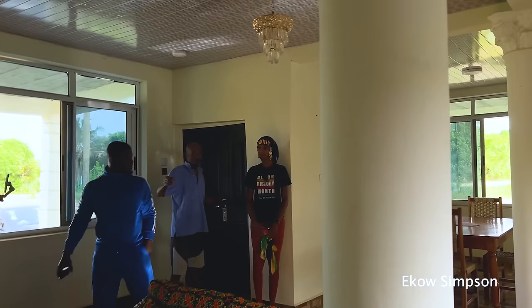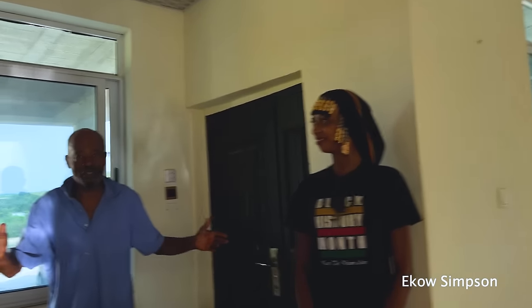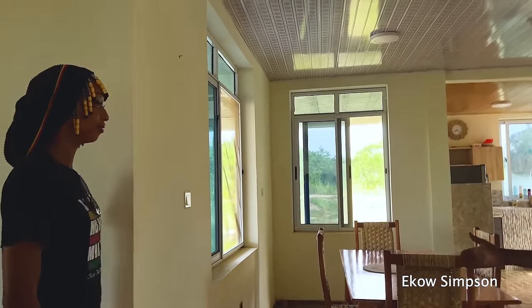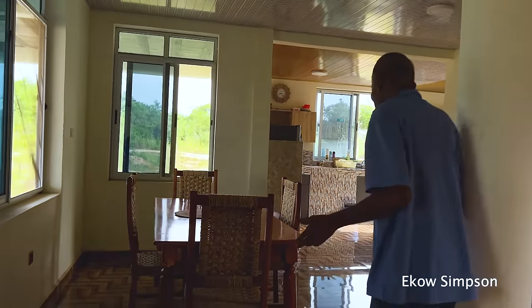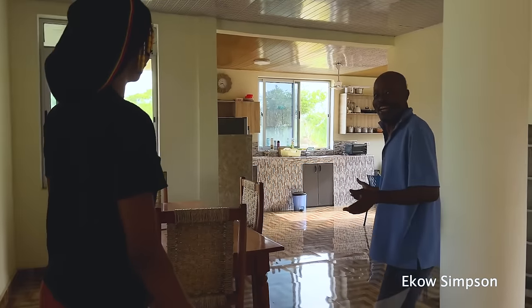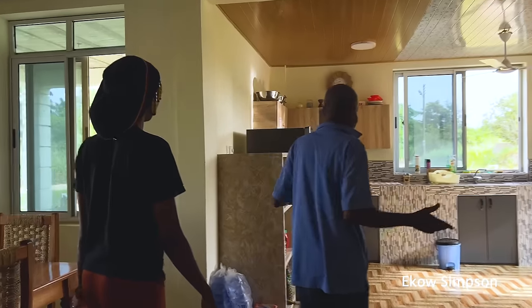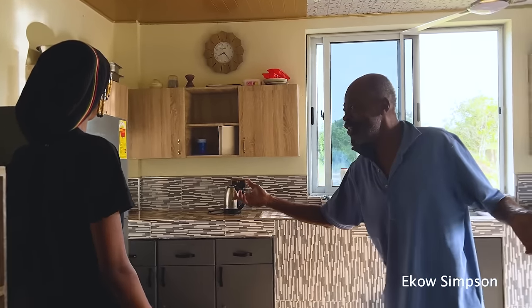This is the living room. I don't know when I started, 2020, we started this from scratch. So this is the living room, we just got a television. This is the dining room, we got a dining table, not one in the beginning. And then this is the kitchen. Welcome to the fridge.